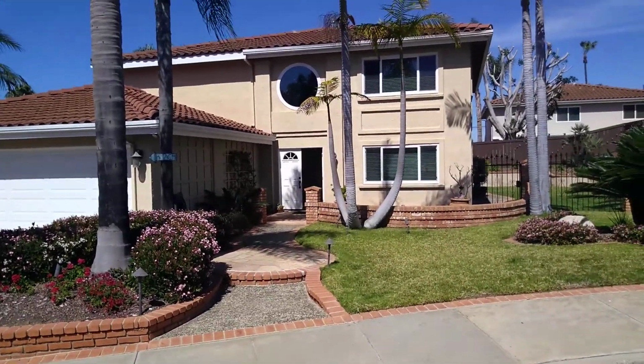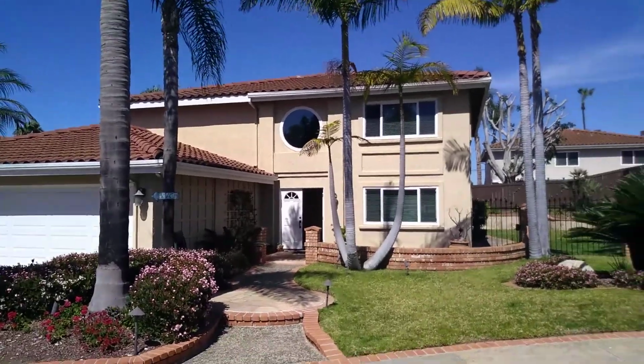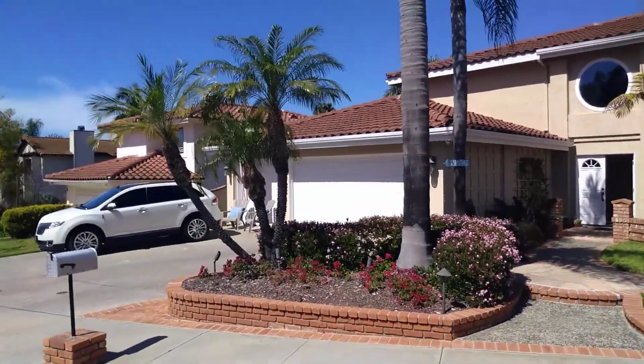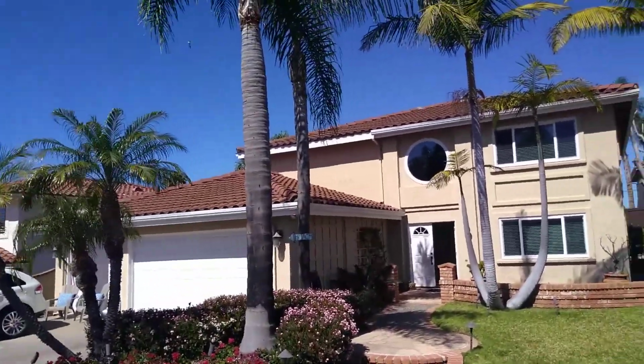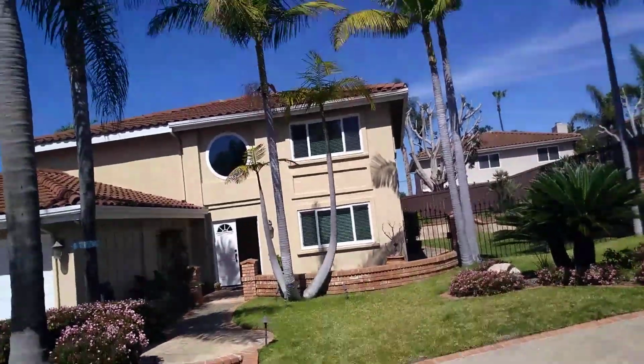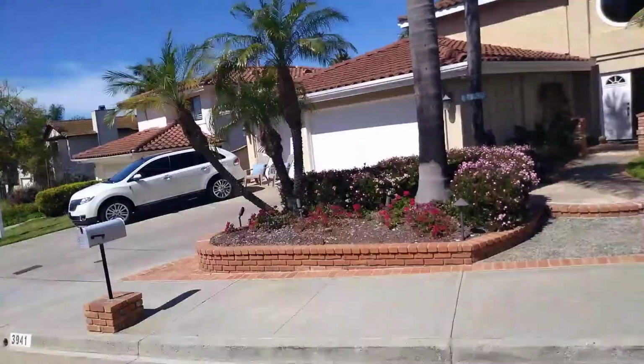Okay, this is the last place we're going to see today, 3941 Syme. This is about 2460 square feet, I think. It's got a 3-car garage. It's got the clay tile roof. You can see it's got nice palm tree landscaping out front. Really nicely done outside, and a nice cul-de-sac here.